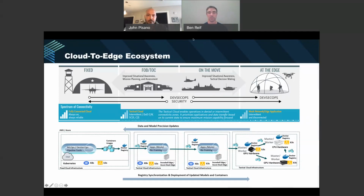And so what this means is our tactical edge nodes don't always have to be connected to the tactical cloud. So they can operate independently on their own localized mesh network. And all we need is one of those nodes to be within range or connect to the tactical cloud, and it can synchronize registries and get particular updates, and then rejoin its cluster, and the rest of the tactical edge nodes can get the updates from it.